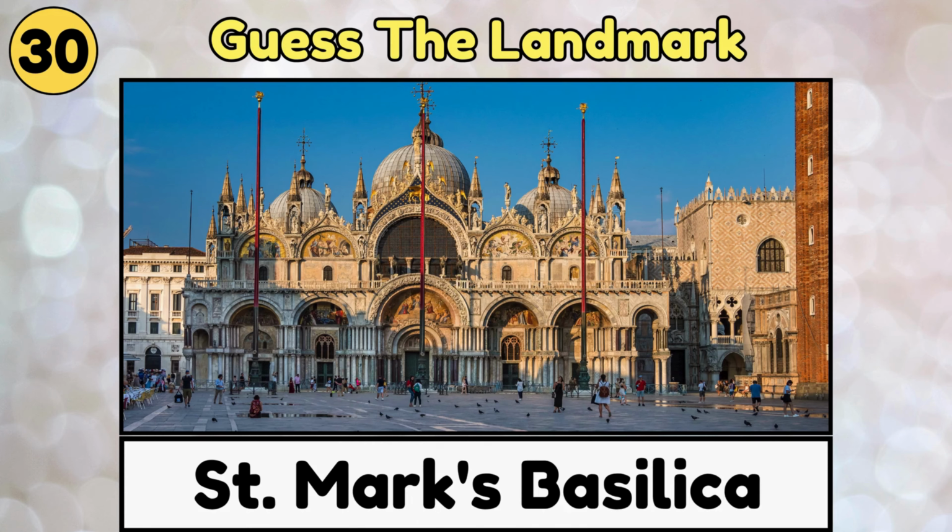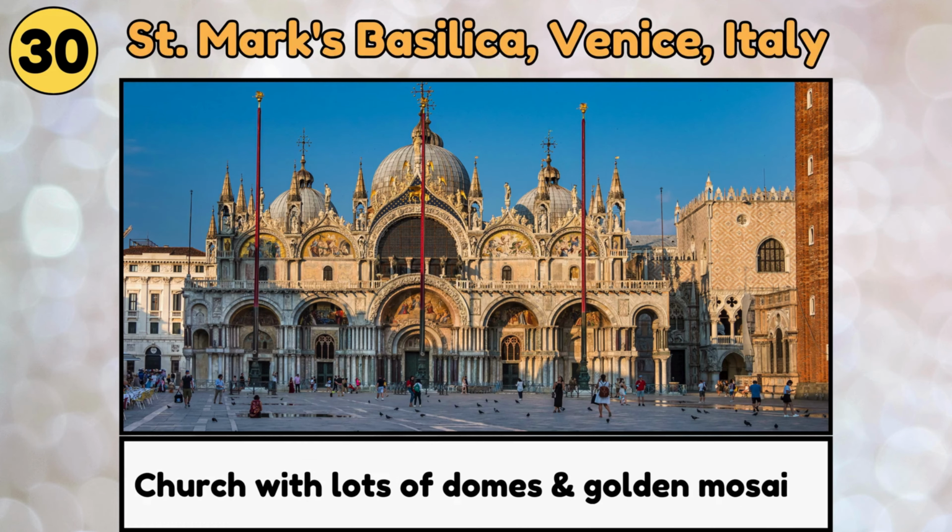St. Mark's Basilica. St. Mark's Basilica in Venice, Italy, is a beautiful church with lots of domes and golden mosaics, shining like a treasure chest of stories.